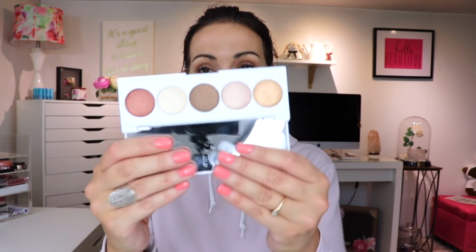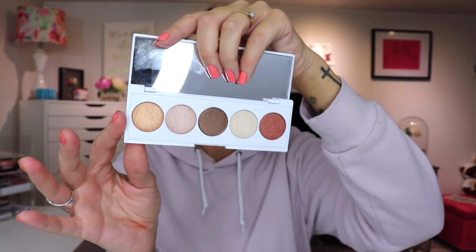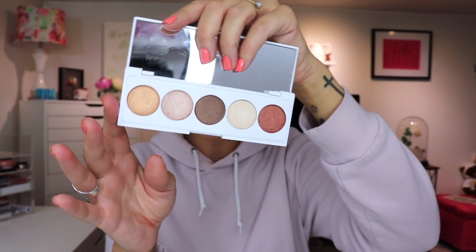This is amazing. So I have never had good luck with Ofra eyeshadows, like ever. No luck whatsoever. I am not a fan of Ofra eyeshadows, but Ofra came along with this little palette. So this is the Signature Palette Radiant Eyes.